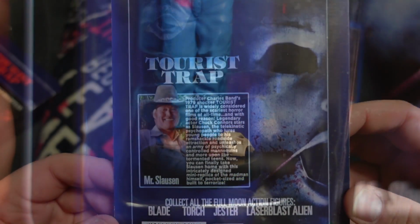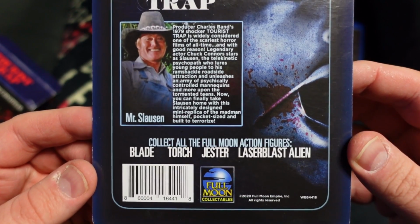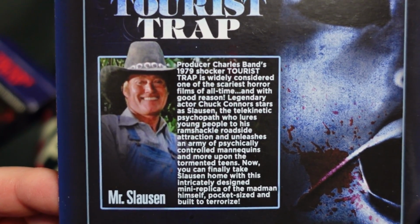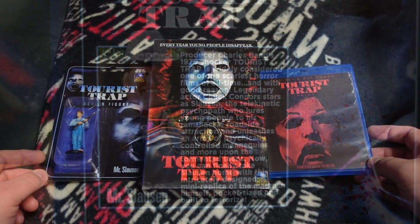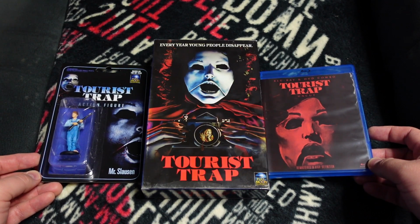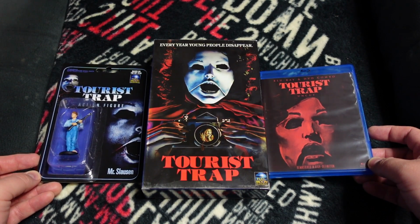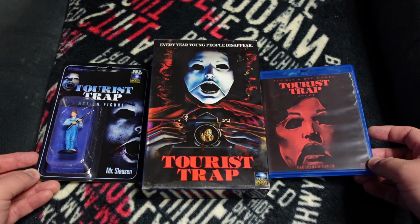And there is Mr. Slauson on the back. The late great Chuck Connors. Then we get a brief write-up about Tourist Trap. Overall, a very nice collectible. If you're a fan of Tourist Trap, you get the Tourist Trap Uncut Blu-ray and DVD combo pack, the very nice Mr. Slauson collectible figure, and it all comes inside an old school big box VHS box. What more could you possibly want?